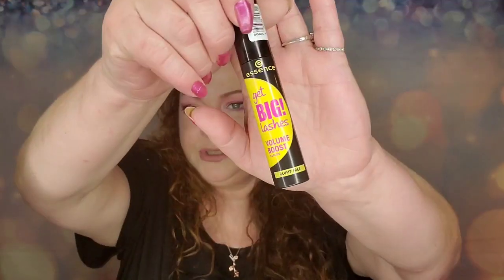I went in first with this, top and bottom, and then on this eye, which I can't find, but I will tell you what it is because I just had it and I don't know where I set it. What else is new? I do have the Essence Get Big Lashes Volume Boost. Okay, guys, let me tell you, this is so inexpensive, but it's kind of crazy because it really does work. I'll zoom in, y'all can see. But again, the finished look.